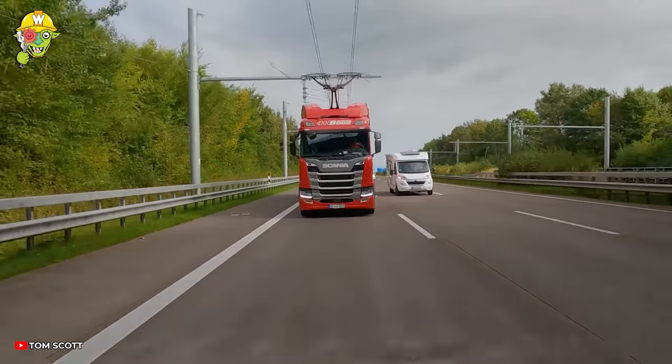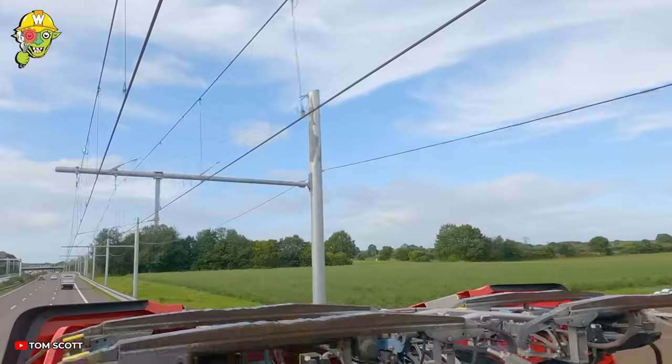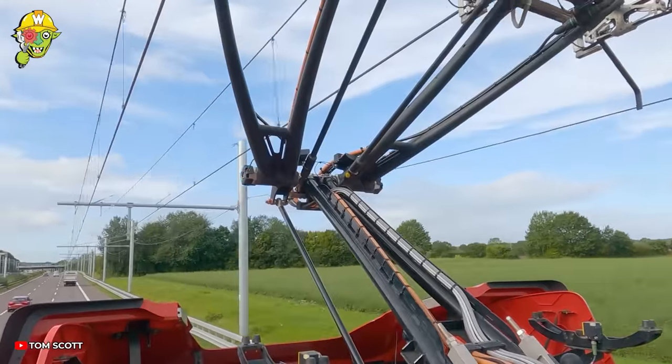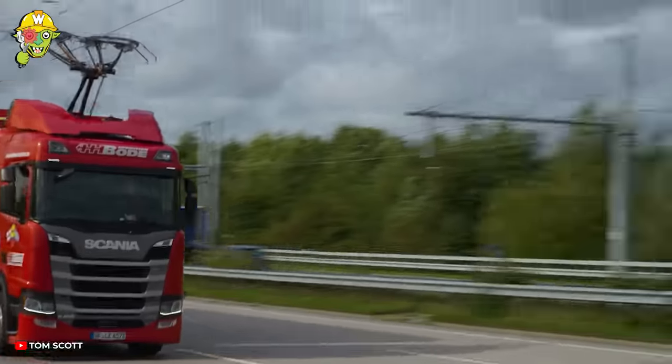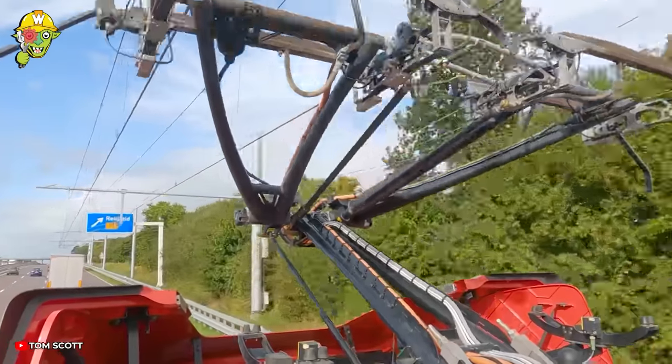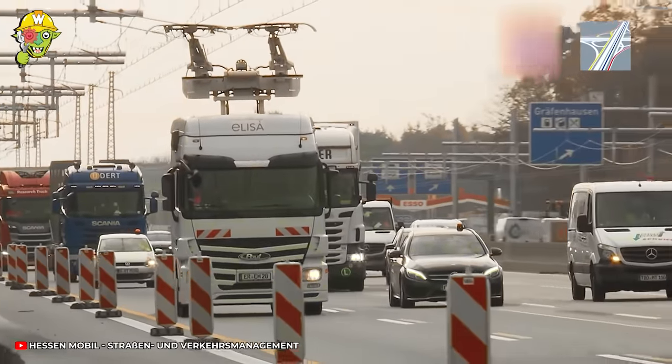Freight transport volume in Germany is increasing, so the electric truck highway system was born with the mission to solve this problem. Without the need for overly large battery packs or stopping for charging, the system can ensure seamless vehicle operation. And the notable effect is that CO2 emissions and noise have been significantly reduced.